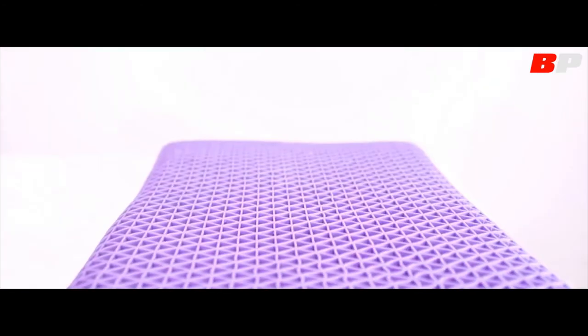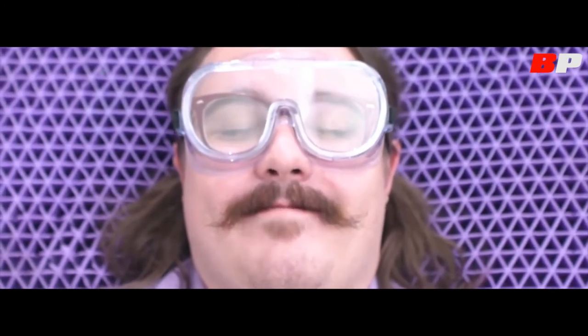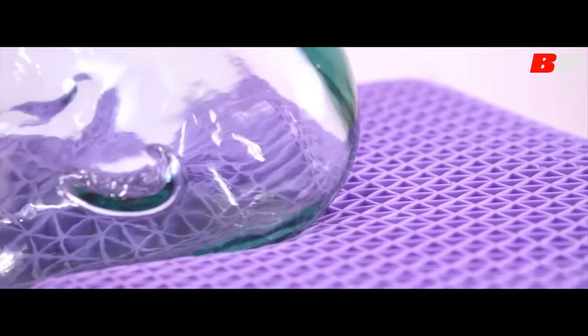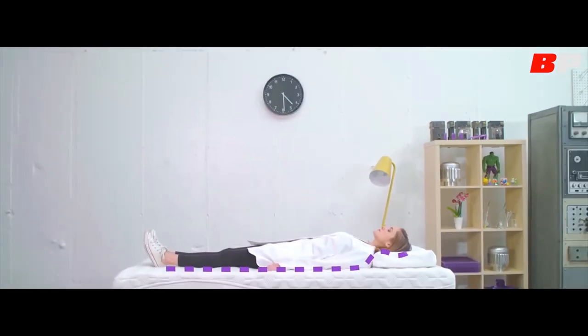Unlike any pillow before it, Purple Pillow uses a patented comfort grid system that gives locally but not globally. And even the design of the grid itself is specially engineered to sink a bit more in the center where your head rests while remaining comfortably supportive under your neck where you need it. I mean, just look at that beautiful neck alignment.